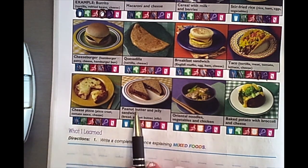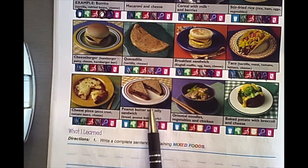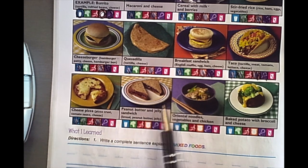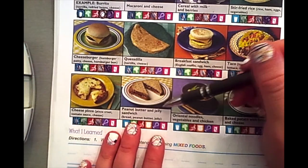Peanut butter and jelly sandwich. One of the best parts about having these is I get to eat them for lunch, because when we're in school I can't have peanut butter, and peanut butter is my favorite. Okay, peanut butter and jelly sandwich.